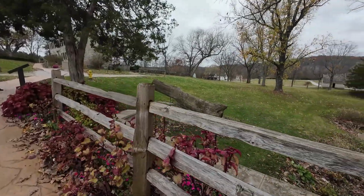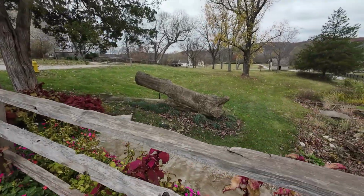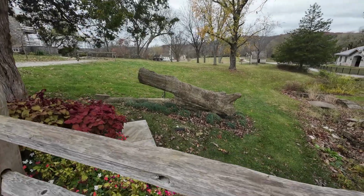I think that was called a judgment tree. Is that a judgment tree? Yeah.